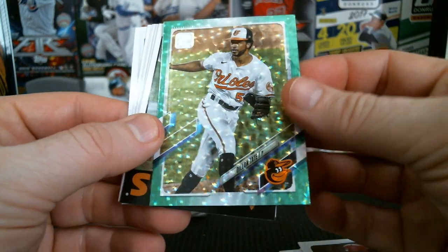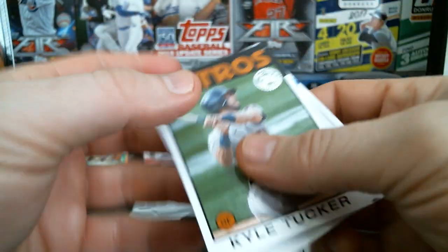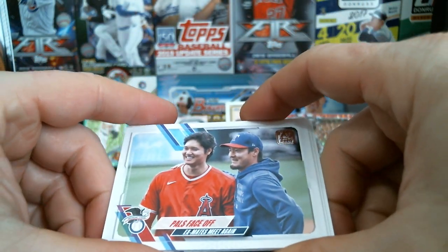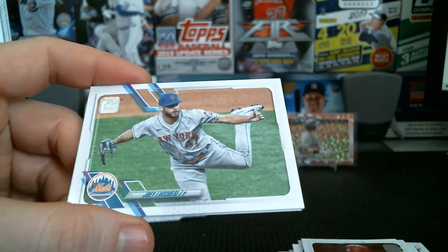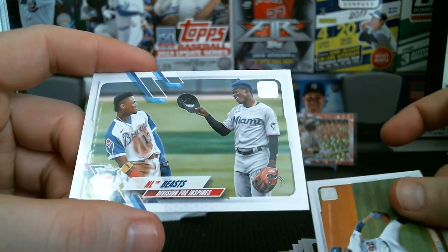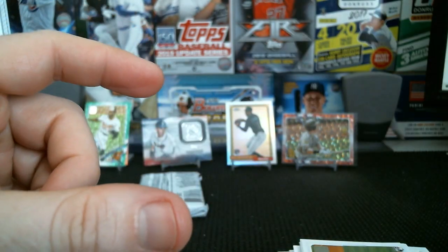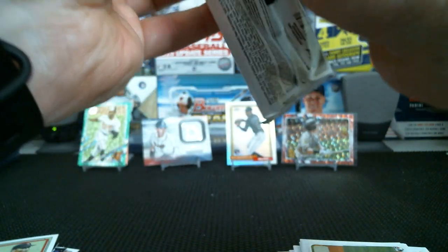Is going to be the green cracked ice. Ooh. Put that over the Nate Pearson. Kyle Tucker. He's definitely got promise. Rafael Devers. Pals face off. X-mates meet again. Joey Lucchesi. Edwin Uceta. Rookie. An NL beast. So far, he's got a little bit more going for him, but again, there's some promise in Jazz. All right, last pack.